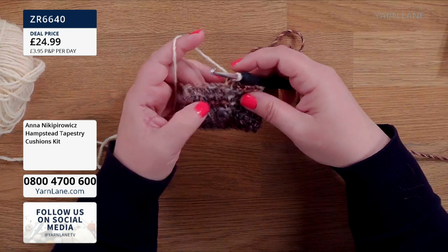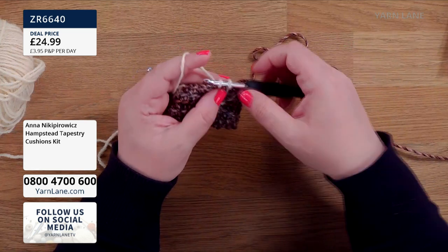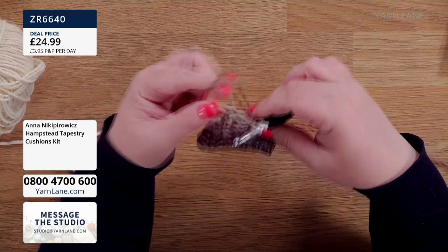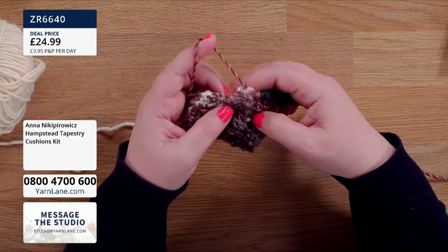And now my next stitch, just one stitch, is color B, and the following stitches are in color A. So again, I stop on the last stage of my double crochet, pick up my new color, and work all the way.